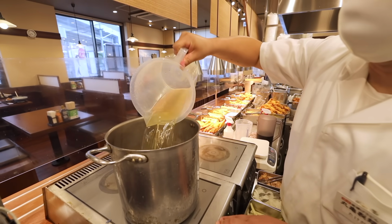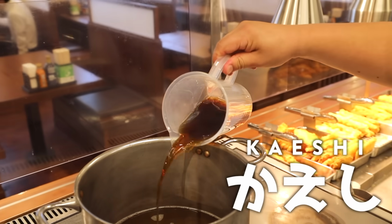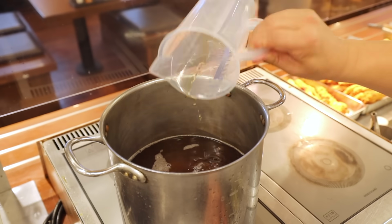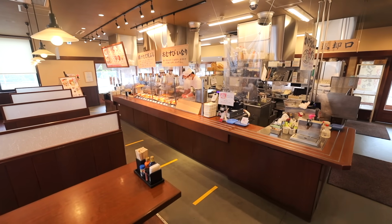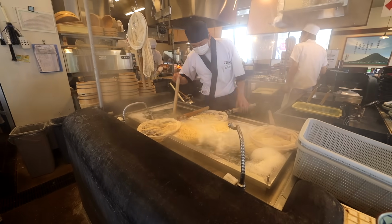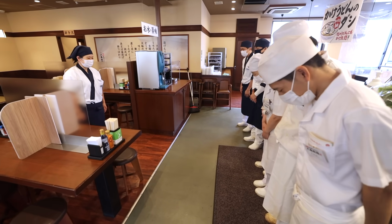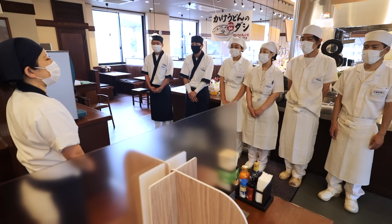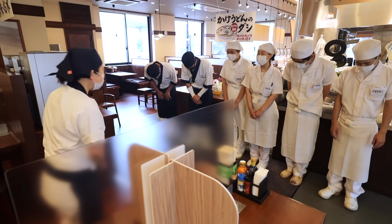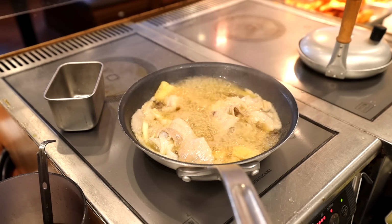Finally, the dashi is mixed with a special sweet sauce mix called kaeshi to complete the umami-infused creation. So right before the store opens, all the staff gather for a quick morning meeting called chorei to discuss any company-related matters. Oh, and that's the men shokunin. I guess she's the store manager here.